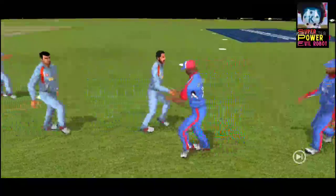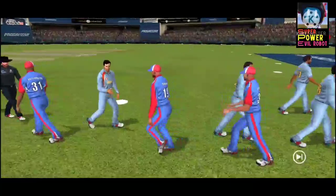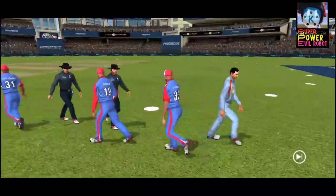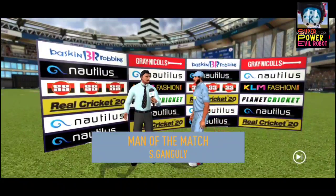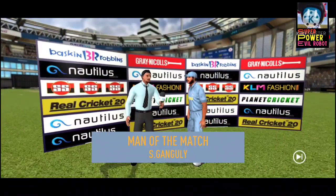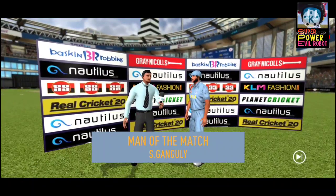The players shake each other's hand as they walk off the ground towards the dressing room. It has been a good game of cricket and they've played in the right spirit. Let's congratulate our man of the match and catch him for a few words. I felt I was in top form today and I'm really glad I could contribute towards the team.